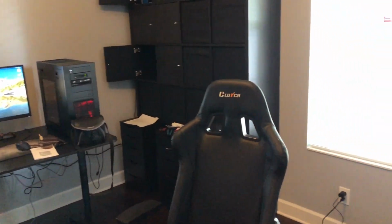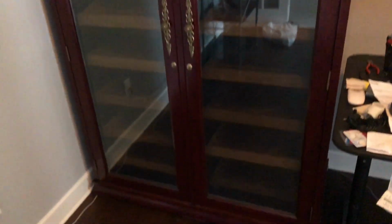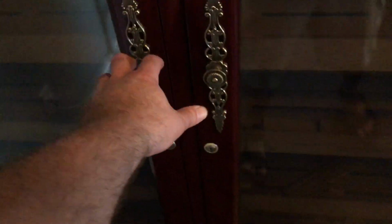It's gonna be a while before I get this office situated. It's just basically functioning right now. All right, so it's plugged in, not turned on yet because I don't have any water in the system. Haven't even looked at closely where to fill it up. It's supposed to be under the bottom shelf.